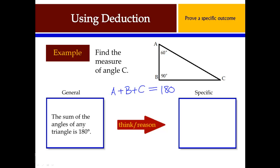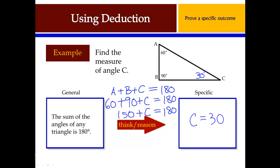And then we know that A is 60, and we know that B is 90, and we know that the total is 180, so we can now determine the value of C because we have enough information to do that. So since the first two angles of 60 and 90 degrees add up to 150, we now can conclude that angle C has to have a measure of 30 degrees. And the reason we know that is these three angles must, by this general statement, add up to 180.